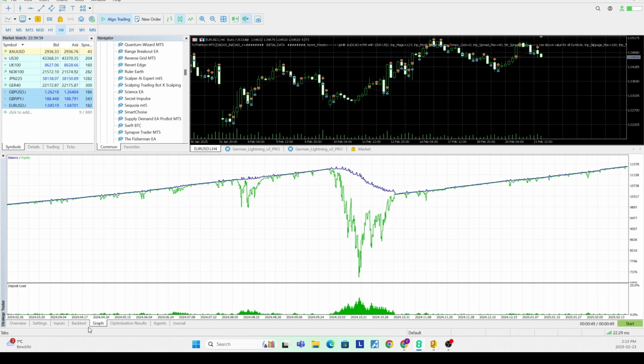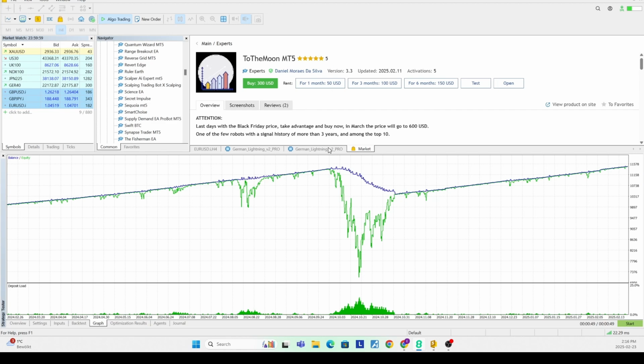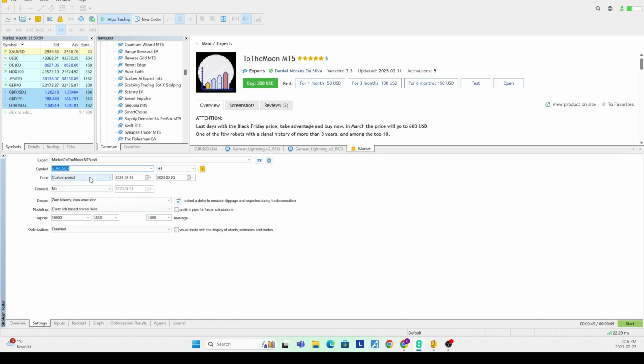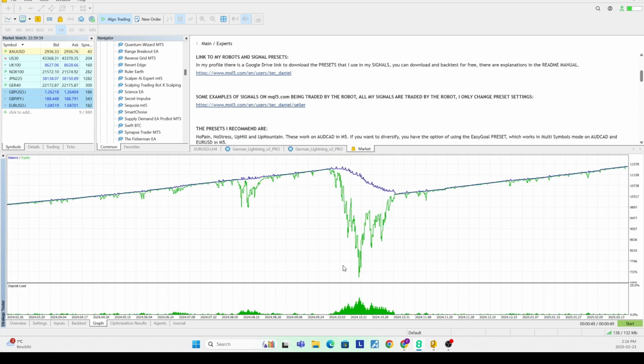And I took the liberty of running a quick backtest here, downloading it on my MT5 terminal and running a backtest. I chose the Euro USD just to see if maybe we can stress test it a bit. And this was using every tick based on real ticks on the IC Markets broker. And here you can see a classic grid martingale style equity curve.